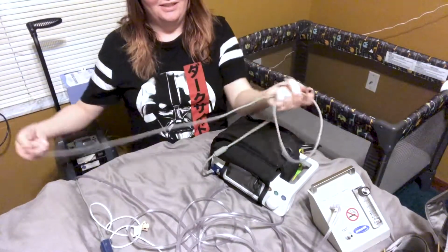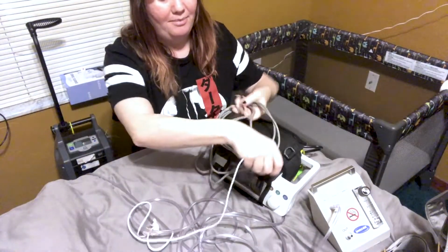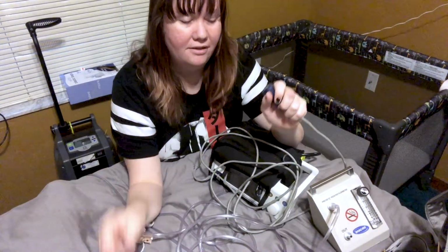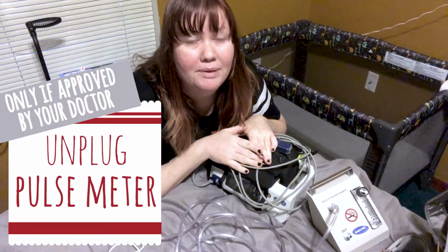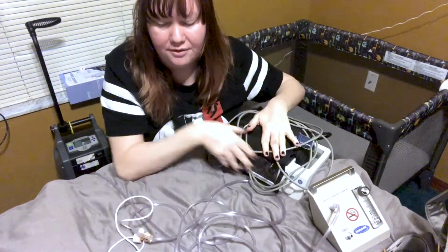The other piece of this is what you connect to your baby. So this would already be on your baby. These usually come with these connectors, and you can unplug them here. At this point, I could go load this piece of equipment in my car. I could just pick this up and put it in my car by itself.